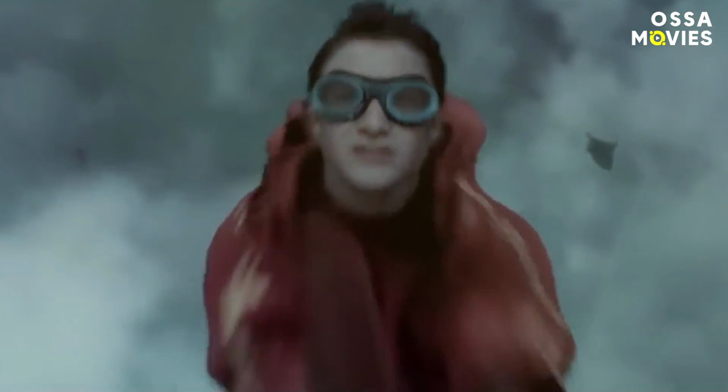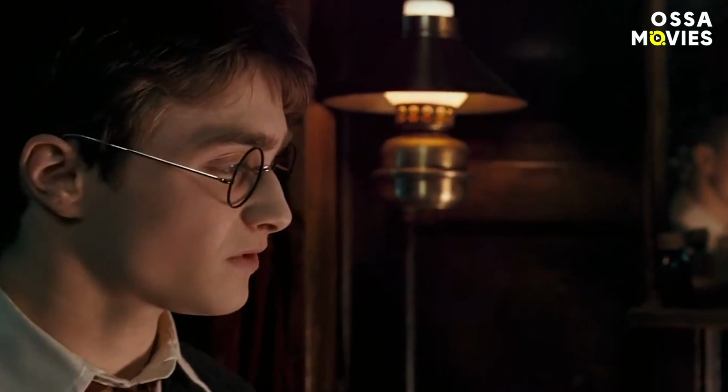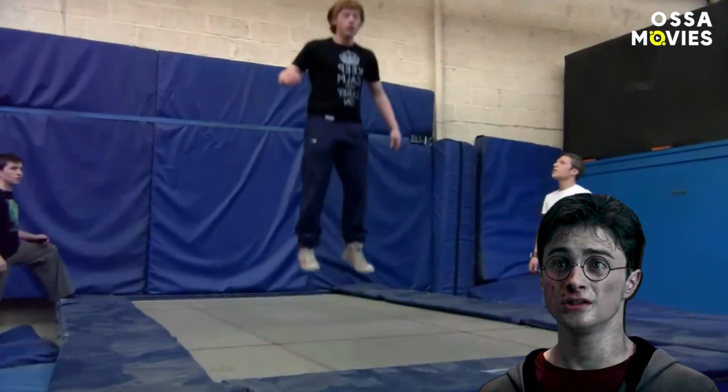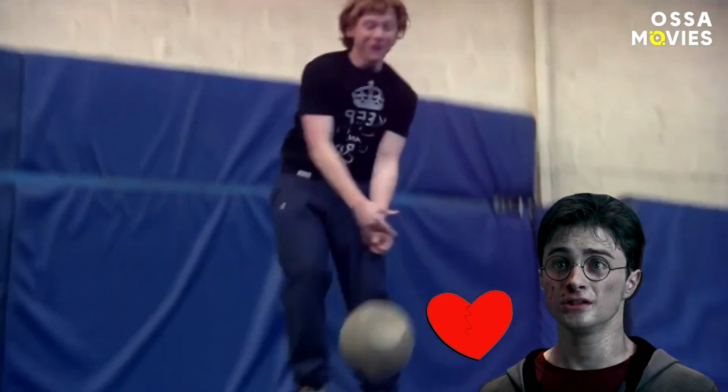Well, basically, Daniel kept dreaming that he was falling off tall buildings and landing on trampolines. The actor said that he thought his subconscious might have been trying to tell him something, though he didn't know what. However, an alternative theory could be that he saw his boy Rupert Grint bouncing on the trampoline during his Quidditch training, and it scarred him for life.